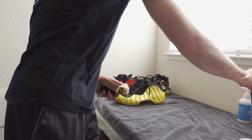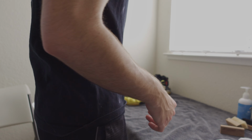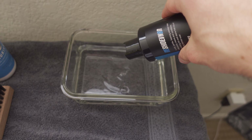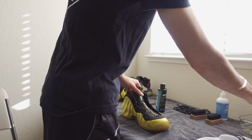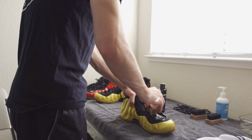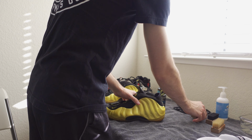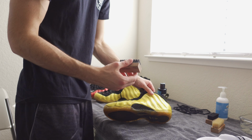All right, guys. So I got my Rejuvenator. I'm gonna put 2 squirts of this in a bowl of water, and then I got all my brushes here, and we're just gonna get scrubbing. So let's get started. I'm going to be using the soft bristle brush to wipe down all of this mesh and get some foaming going. Now I'm going to move on to the medium bristle brush, and this is going to be for the rest of the uppers, just getting all the dirt and the stains out.